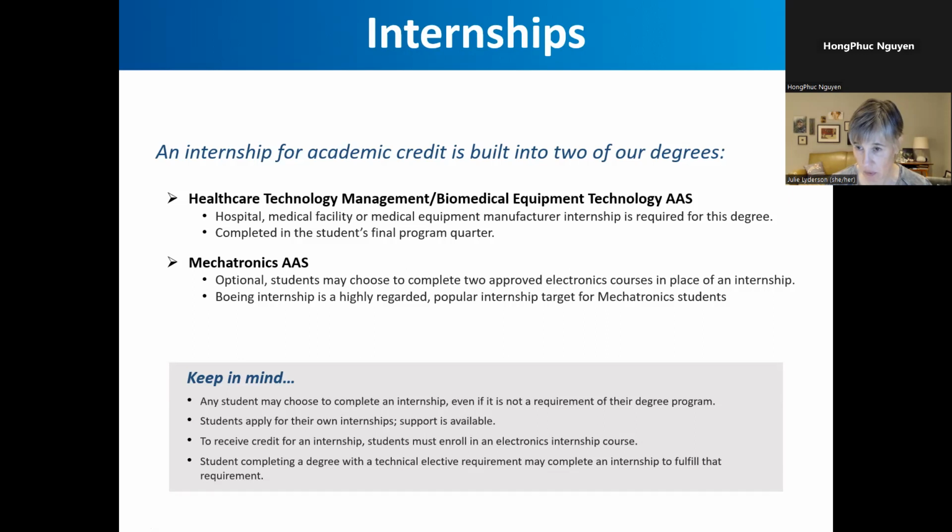It's not like a typical course. It's going to involve things like keeping a work log at the site that you're interning. It will involve checking in with the faculty at North who's supervising your internship a couple of times during the quarter that you complete your internship. It may involve a final reflection or a paper about your experience, but it's not your typical time in class. Your internship class is performed on the job site at the workplace.